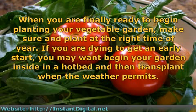After you are finished planting, make sure your vegetables receive the appropriate amount of water, which depends on the type of plant. Most plants will need the equivalent of about an inch of water per week.